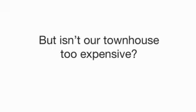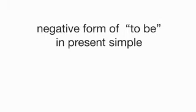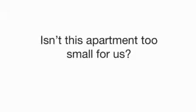Let's see another example. This time Joanna is looking for Mike's confirmation. Aren't you tired of fixing up things? Joanna uses the negative form of to be in the present simple tense to ask the question. The verb aren't is used to form the question along with an adjective. Let's look at a couple more examples of negative questions with the verb to be in the present simple tense. Aren't you ready to move house? Isn't this apartment too small for us?